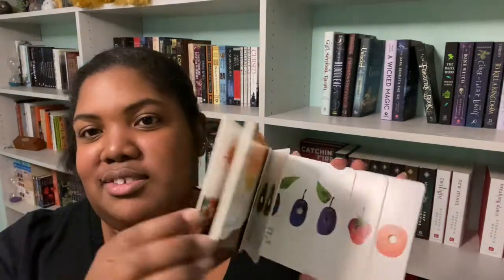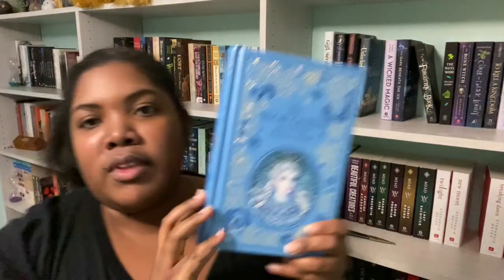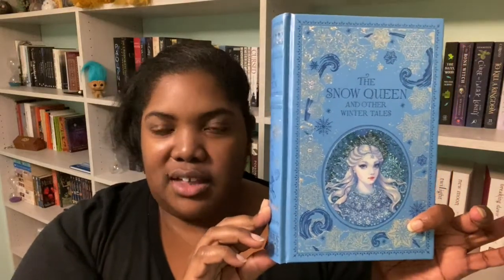Question 15. Do you have an illustrated children's book? Yes. These books are in another room, but The Very Hungry Caterpillar by Eric Carle. I mean, this is right. Picture book, illustrated kids book. Yes. Question 16. Do you have a collection of fairy tales or myths? Yes. So I'm going to go with this one, The Snow Queen and Other Winter Tales.